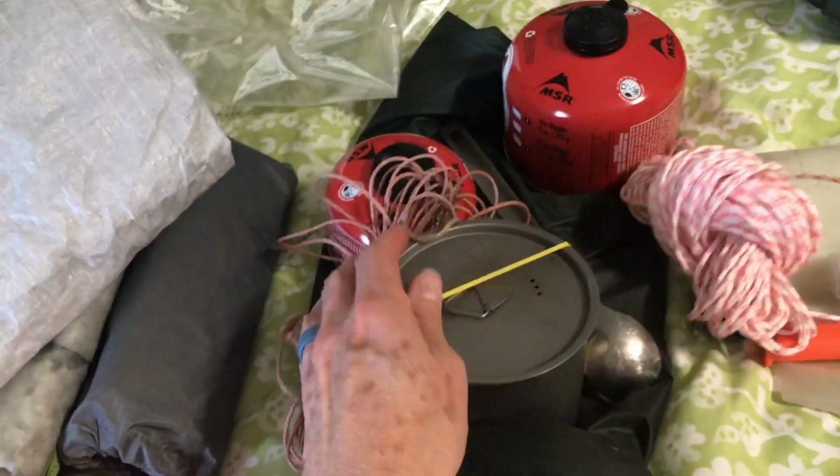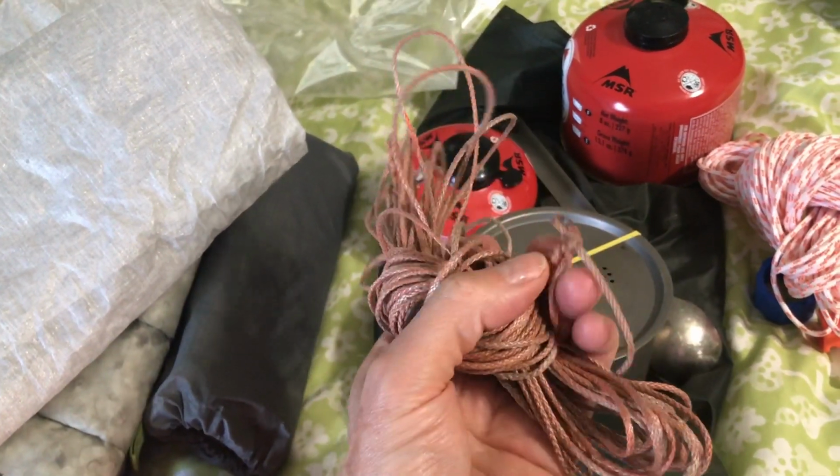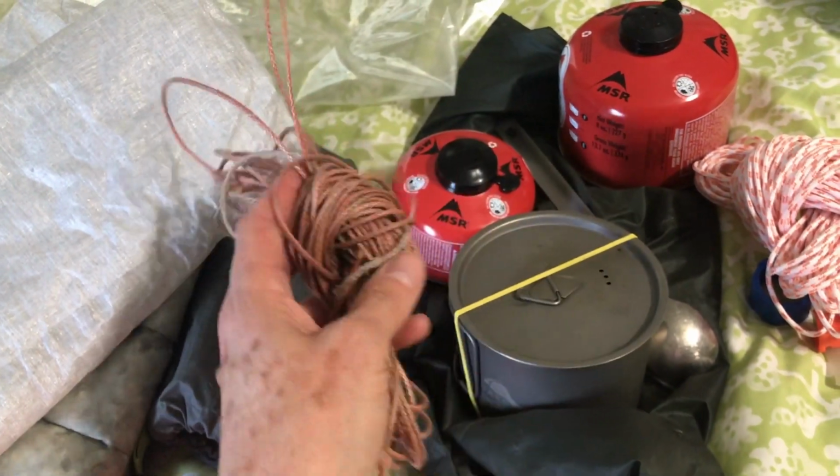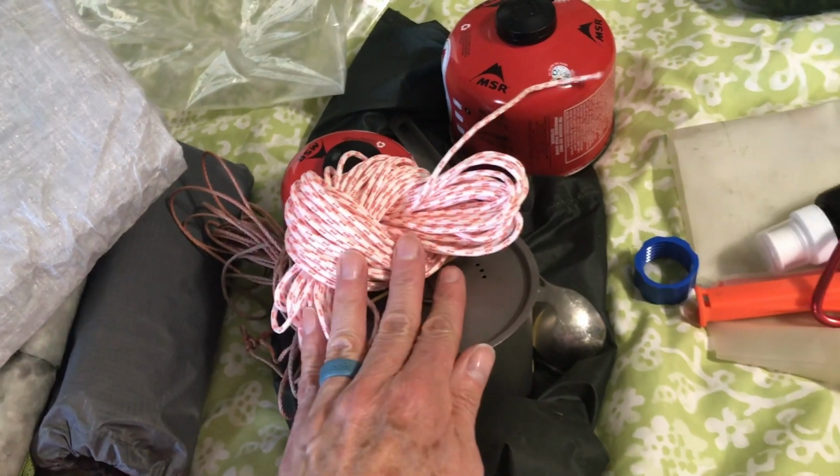And it was just time to replace, because I don't know if you can see, there's just tons and tons of knots on this, and I've literally spent hours pulling knots out of it, and it was just time to upgrade to a newer piece of cord. So I'm going to be taking this one with me instead.